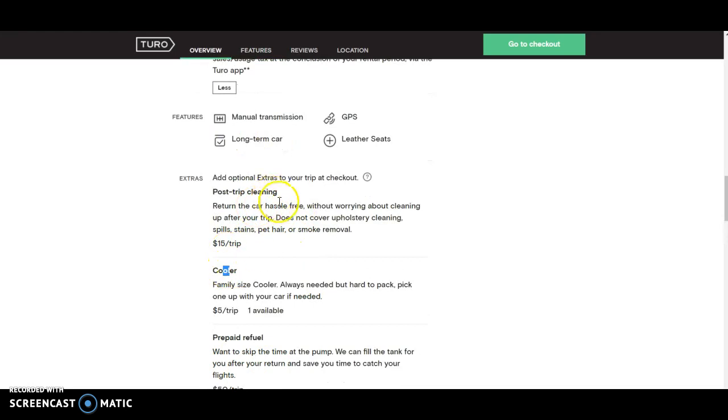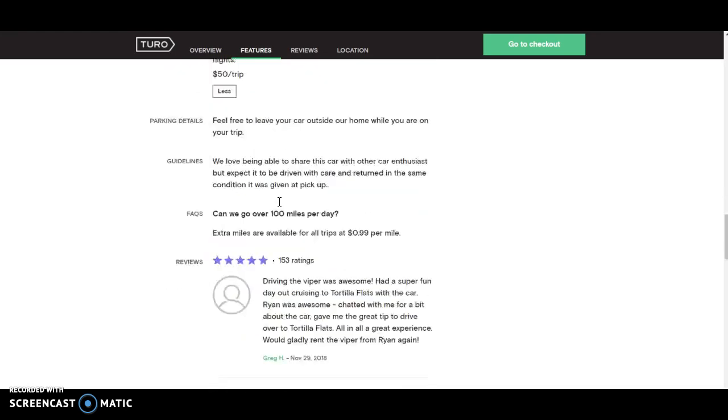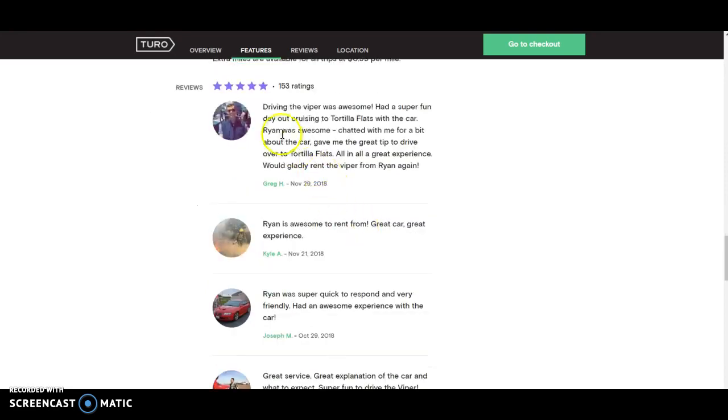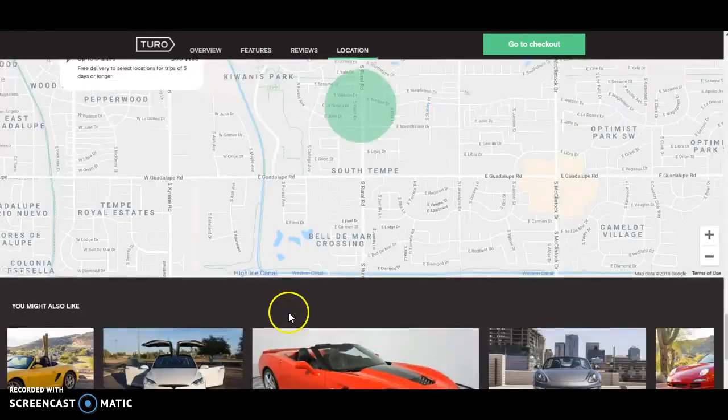I mean, he's got 1,300. He does this full time. He just got his 60th car. So find someone that's good and do what you want. Can we go over 100 miles per day? That's what he has as a limit, and then he has an additional charge of 99 cents per mile. You can see all that stuff there.